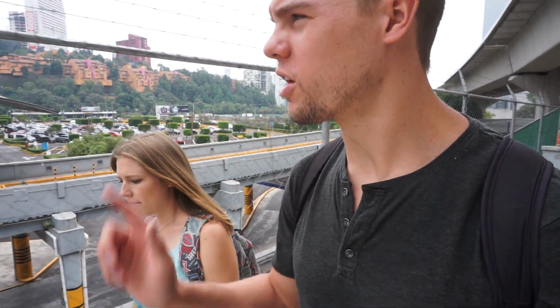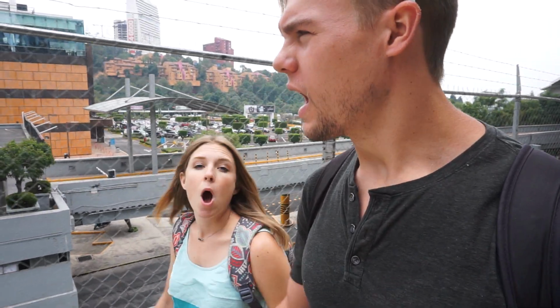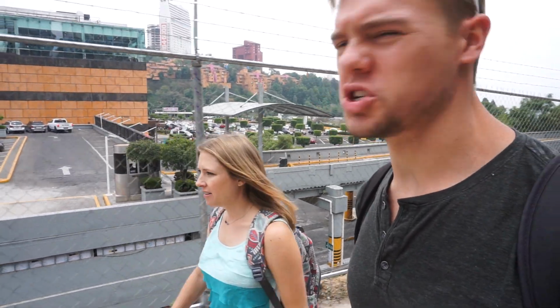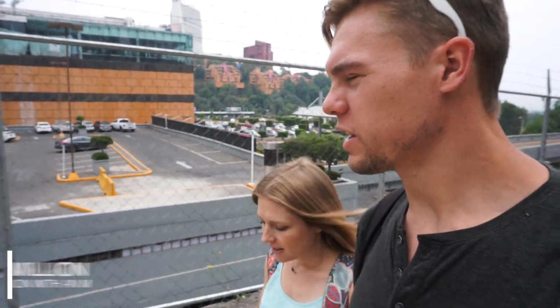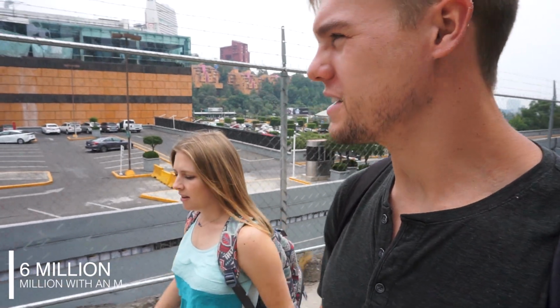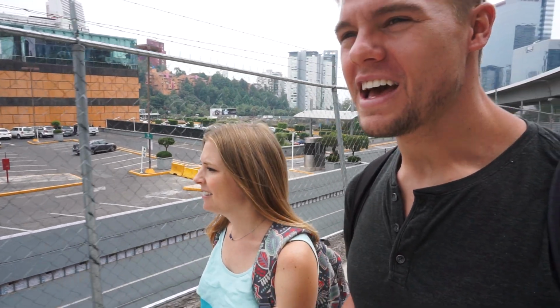Centro Santa Fe, the mall here in Santa Fe, is one of the largest malls in all of Mexico. I think it may have been replaced by the Antea Mall. I'm not sure. It cost $13 billion, billion with a B, to build, and it's over 6 billion with the B square feet. And how many? 20 million visitors? Yes, as of 2012, it said per year it has over 20 million visitors. That's a lot of shopping.